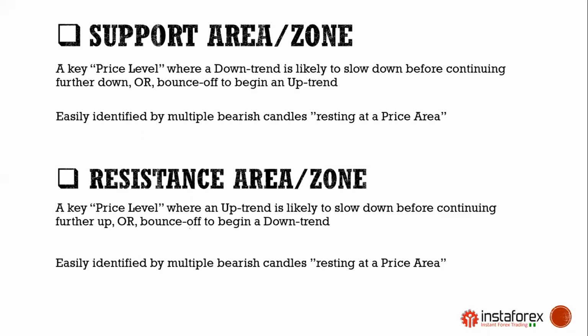Not to worry. Now, support areas are key price levels where a downtrend is likely to slow down. That means, first of all, we must have been able to identify what the trend is. First things first, we've seen the trend. Then our anticipation is, where is this downtrend likely to slow down before it continues further or before it reverses? And in an uptrend, you are considering where price is likely to slow down or bounce off to start another trend.